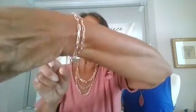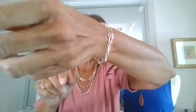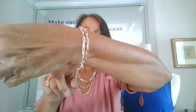Now, if your wrist is a little bit larger, you could take any one of these, because they have double clasps, and you can make that fit exactly. This only has 1 clasp on it, so it did have to fit me. But I love it. It's a little paper clip necklace. It's very small and delicate, but I love that it's just this simple little bracelet that I already have because I own the necklace.